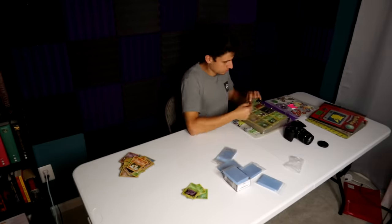So all of the cards are sorted. I took pictures of them and I put them in this protective case. They're ready to sell on eBay. But first things first, I have to educate myself. I know some Pokemon cards are worth thousands of dollars and others are probably worth less than this used pack of gum.